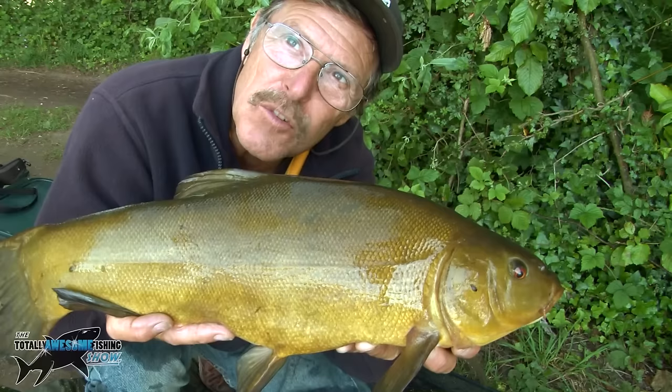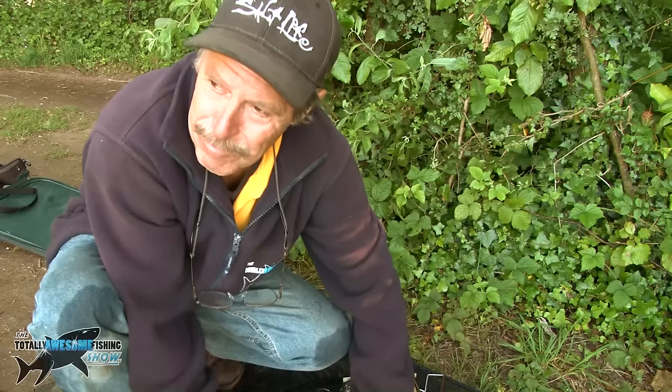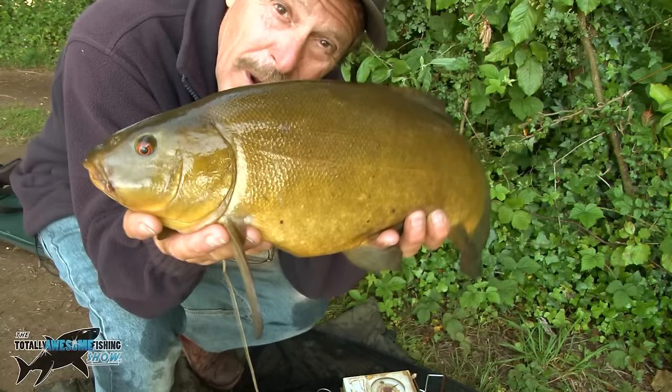Now, all that waiting is worthwhile, because this is like almost a green carp. I'm totally wrong, guys. I thought it looked a bit big. I put it on the supreme balance. Well, that was an extra result. 5 pounds, 8 ounces. Beautiful one. And the first big tench we've got on the Totally Awesome Fishing Show. Hopefully, there'll be another one.